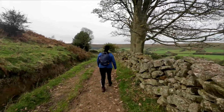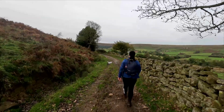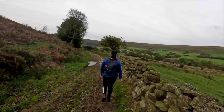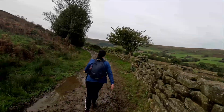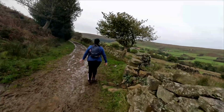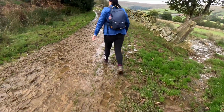Just at the other side of the valley now, just snaking our way up this little trail before the steep incline. Back up to Blakey Ridge and finish back at the Lion Inn. And I've heard they do black sheep. Hope so. Look at all this.